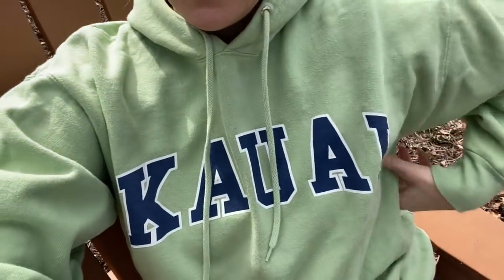So let's chat. Look, I'm wearing my Kawaii sweatshirt. We went in, I guess, 2007, so it's been a very long time. We took the kids, it was a good time. So whenever I wear my sweatshirt, I always remember the fun trip. I'd love to be in Hawaii right now. It's chili peppers out here. So let's chat. How are you guys doing?